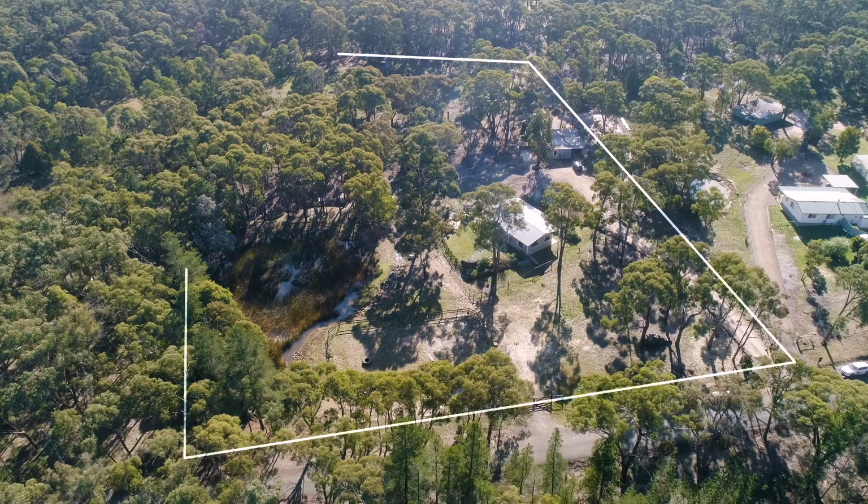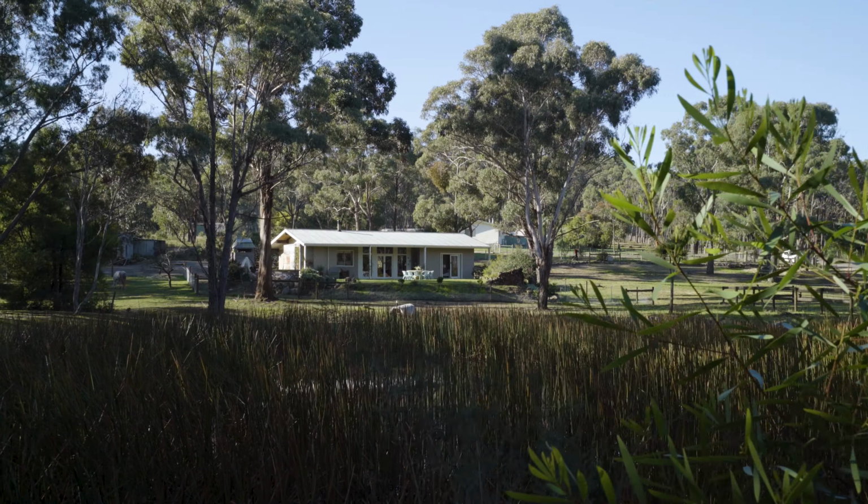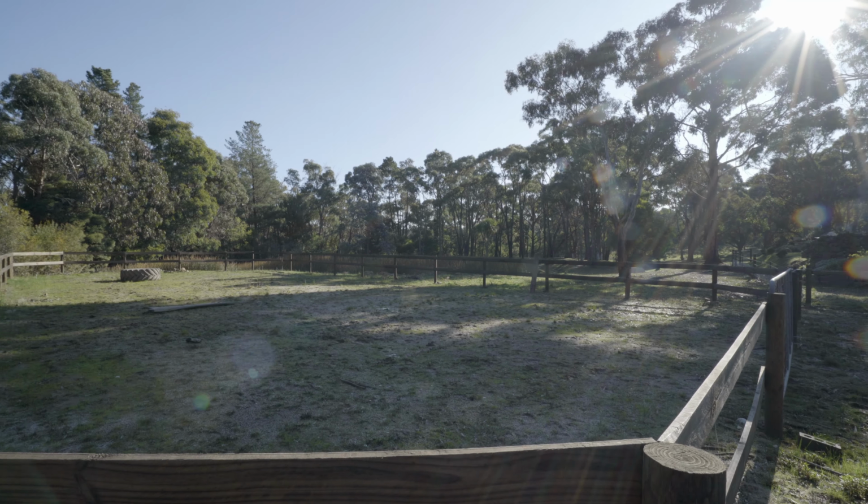Set on approximately 5 acres of land is this great country property featuring dam, horse yards, and 2 paddocks.